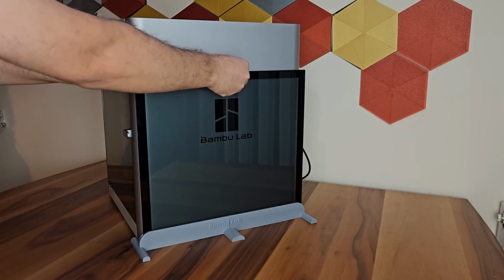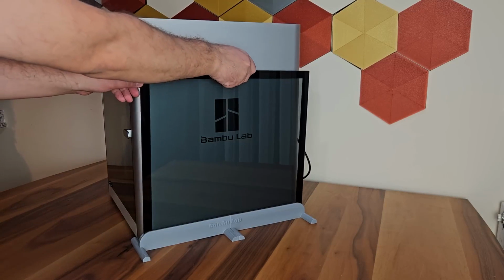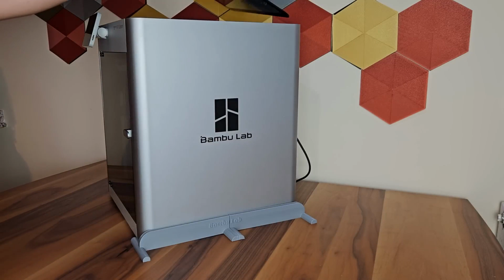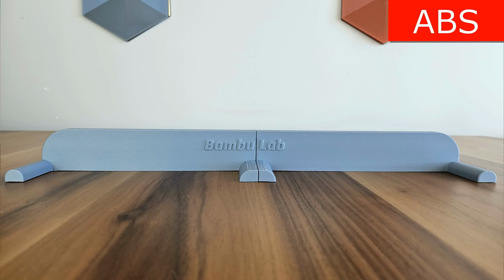This model is designed to be positioned next to the printer when we remove the top glass of the X1 Carbon. I think it's very sensible and necessary, because when you remove the glass, you don't know where to put it so it doesn't break. Thus, I definitely recommend this model to those buying the printer. Its print quality matches the previous model.